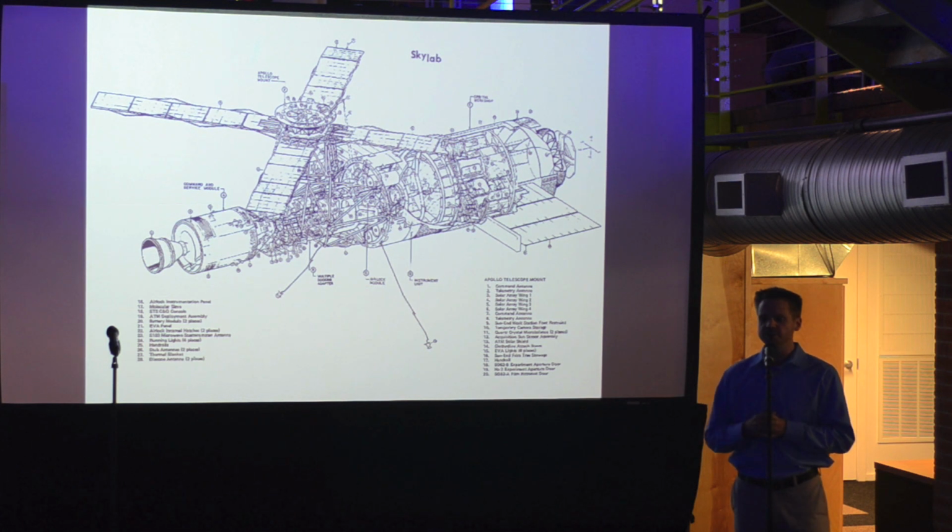Unfortunately, NASA's budget got cut, and some of the more ambitious ideas were scaled back. One that was kept was taking the third stage of a moon rocket, draining the fuel out of it and using that as a space station.